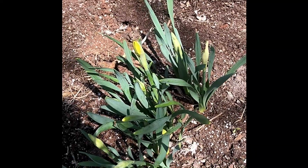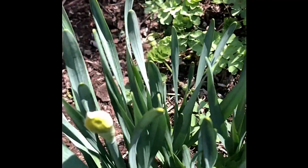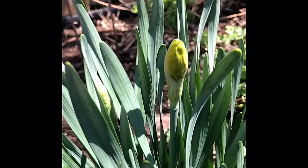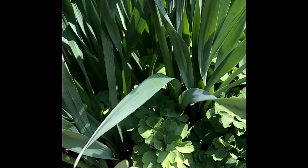The tulips in the garden have already sprouted. And as you can see, the buds are out. And as it gets a little bit warmer, they'll open up.